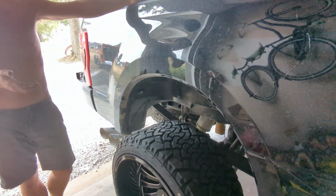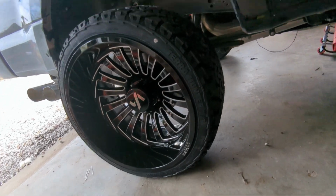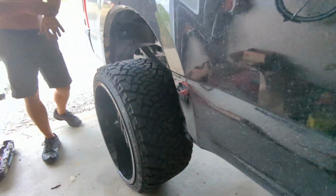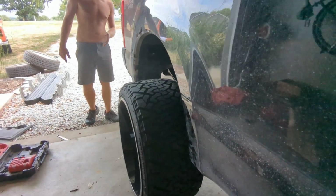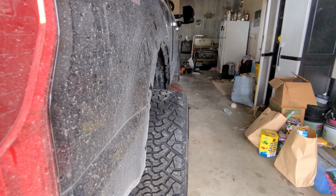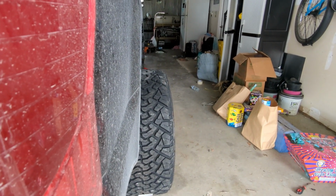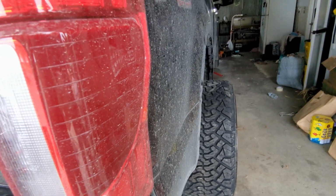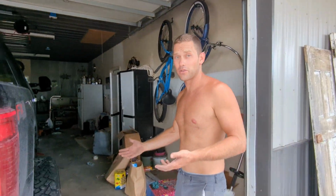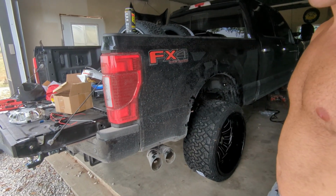We got the 24x14s on here on 33 13.50 24s, and comparing them to what we know, which is GM stuff, the stance is pretty obvious that there is more stance there based on how the body lines go from the GM brand to the Ford brand here. So that's pretty nice. We didn't know if just a 14 wide was going to look wide enough because we considered putting on spacers, which we might still do in the future. But for now, that's a pretty good look. If we decide to do something later, we'll obviously show it.